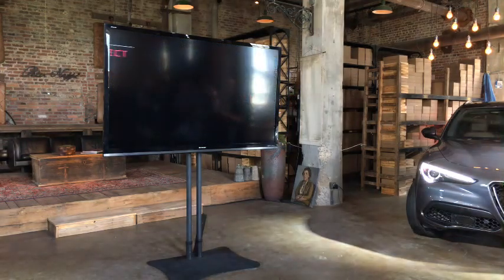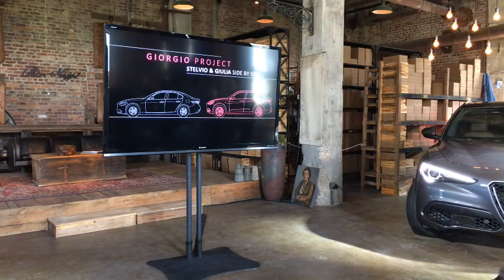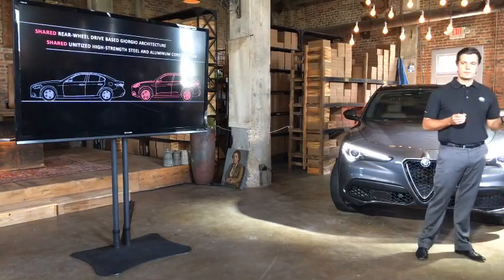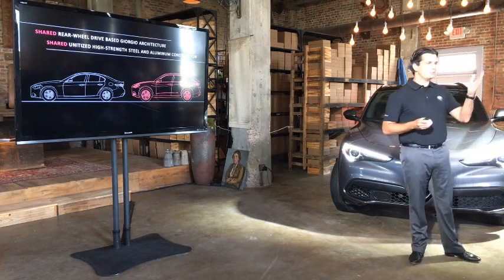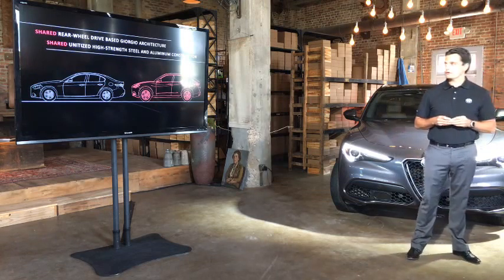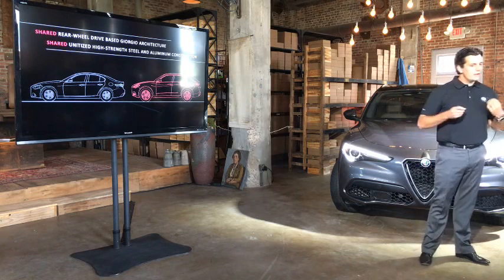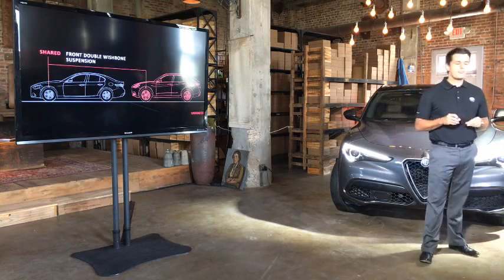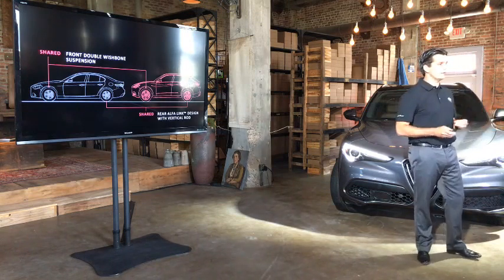On our next slide, we're going to take a look at the Giorgio. As Reed mentioned, Giorgio is the architecture that the Alfa Romeo Stelvio, as well as the Giulia, is built on. This is the all-new platform developed for these vehicles. There are a lot of similarities between the Giulia and the Stelvio. This premium mid-size UV uses the rear-wheel drive architecture that we used on Giulia, which has been praised by many of you here in the US and across the world. It also uses high-strength steel and lightweight aluminum construction components, again making sure that no matter what segment we compete in, we continue to deliver what Alfa Romeo is known for. We use the same front suspension and the same patented rear suspension that we see on the Giulia, and it will also be carried on the Alfa Romeo Stelvio.